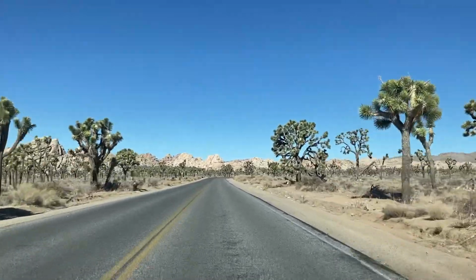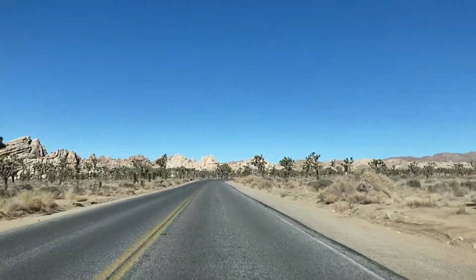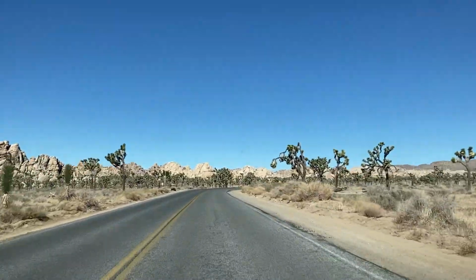My favorite part of this trip was definitely the stargazing. Joshua Tree has some of the best stargazing, so make sure to bring your camera if you come.